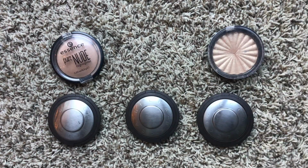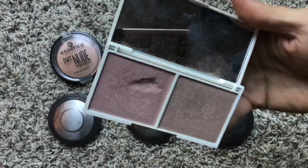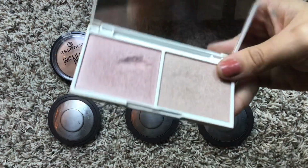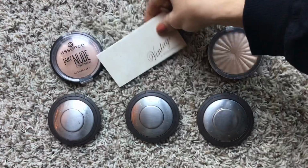Sorry, I can't open this. I hate this packaging because it always messes up my manicure. I dug in there with my nail on accident. So, yeah, these shades are really, really pretty. It's made it through several declutters because I really do enjoy the shades that are in here.